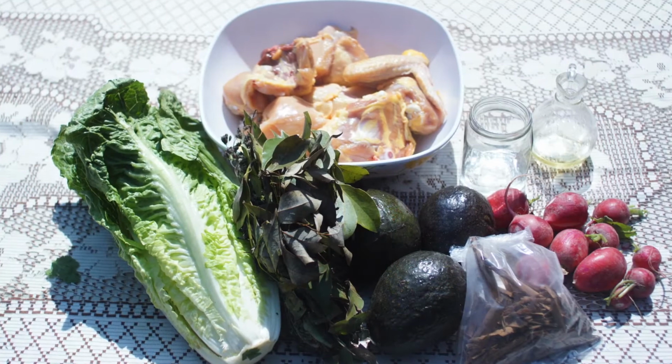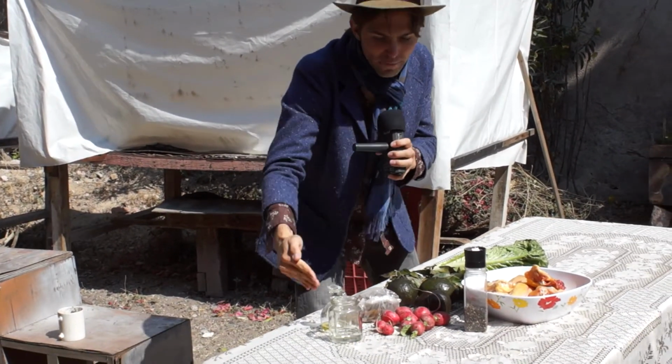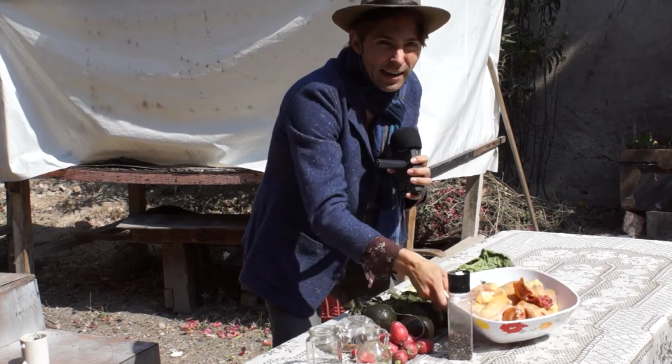And here we can see all the ingredients we'll be using to make Grandma Ana Maria's pollo mechado. I wanted to show you really quick what we've got here. Black pepper, white vinegar, olive oil, turnips, cinnamon, avocado, laurel leaves, lettuce, and chicken.